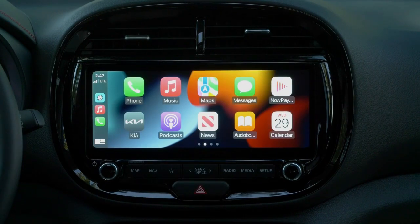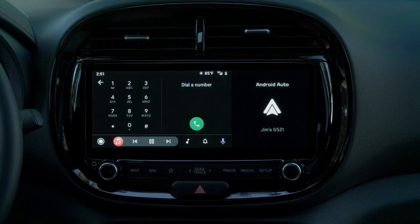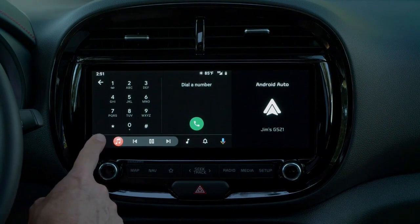Apple CarPlay and Android Auto smartphone integration is standard. Wireless charging is available. The Soul's driver assist systems are consistently accurate and didn't trigger false alarms in our time with the vehicle. We were especially impressed with the optional adaptive cruise control and lane keeping system.